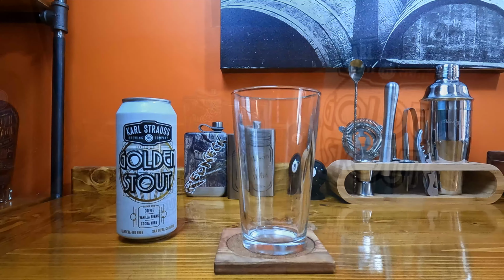Let's see if we can find the ABV on here. Here we go, 7.5%. And this is a 1 pint can. I really like the 1 pint cans. All right. And I can tell you right now, this is going to have an excellent head on it. Oh yeah, look at that. Woo!